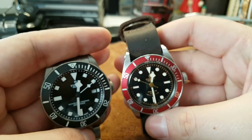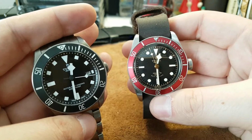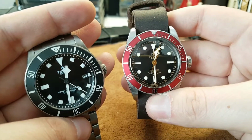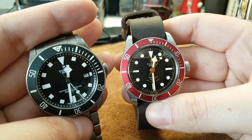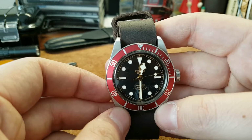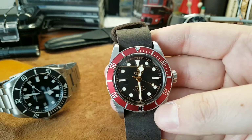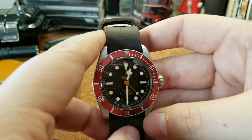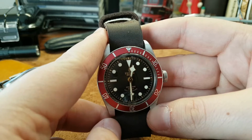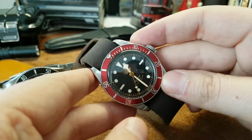But they're different in that the Tudor Pelagos is a completely modern, innovative design, and you can see the snowflake hands. That's really cool and reminiscent of a Tudor Submariner, which I really like. On the other hand, the Black Bay line of watches are vintage inspired, but not inspired by any one specific watch. They took a number of design cues from many different watches, combined them and put it all together in one watch, and they made it work, and it works beautifully, as you can see.